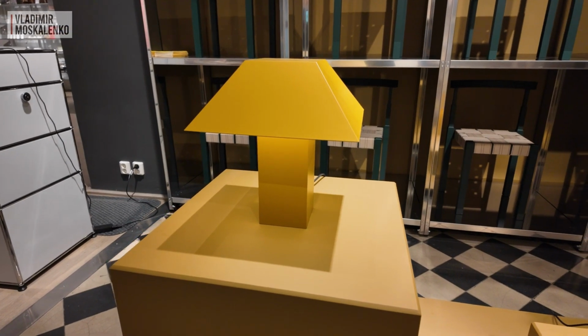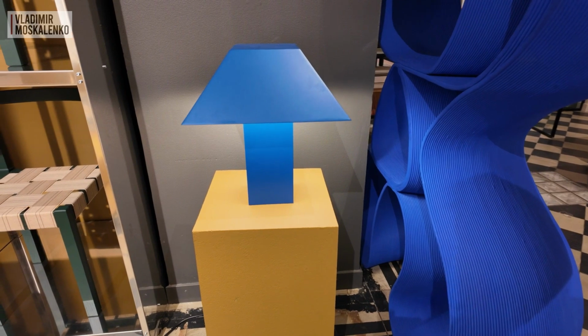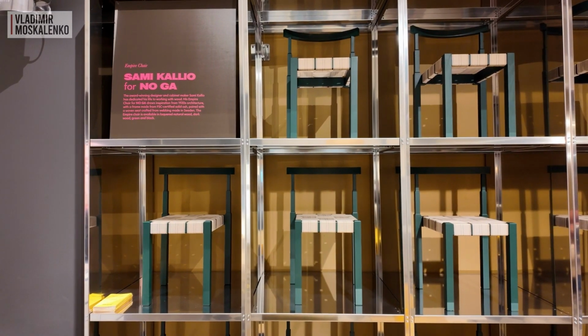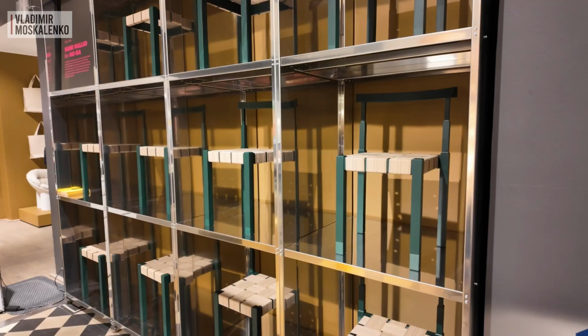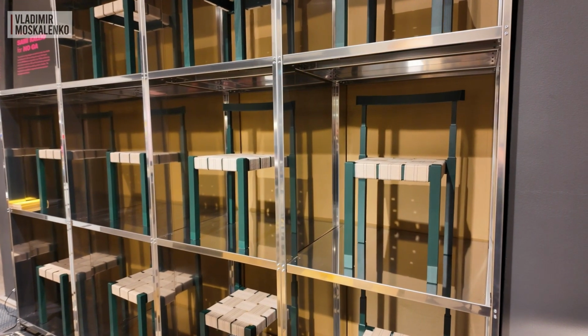The lamp is all metal, very precisely welded so that these corners and edges are clear, yet not sharp. Another novelty is the Empire chair. Sami Kallio was inspired by the architecture of the 1920s, namely the American skyscraper, the Empire State Building.